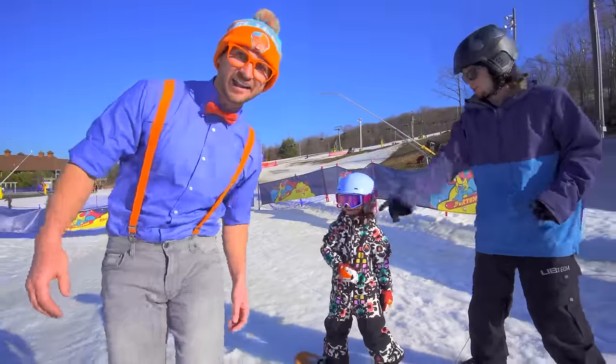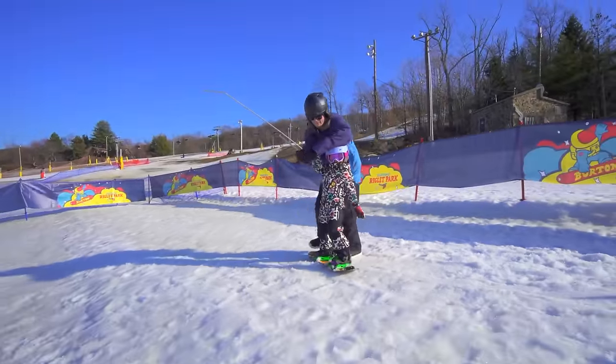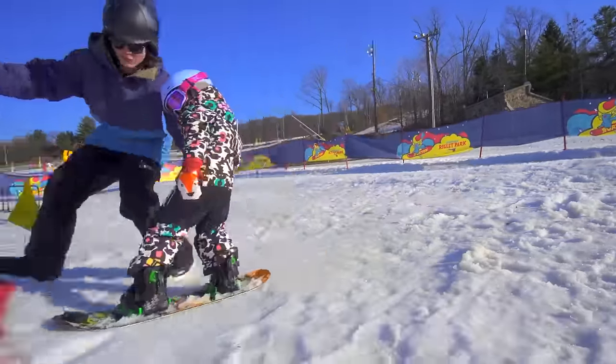All right, check it out. You ready for the bump bar? All right, we're going for the bump bar. For the middle hand, for the middle hand, jump. Nice.